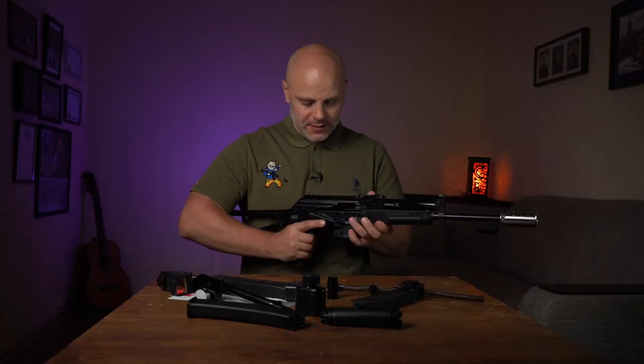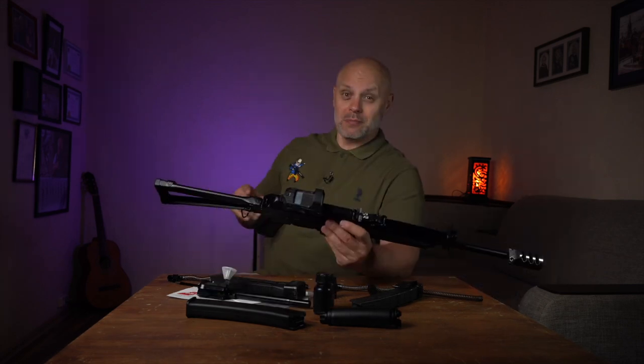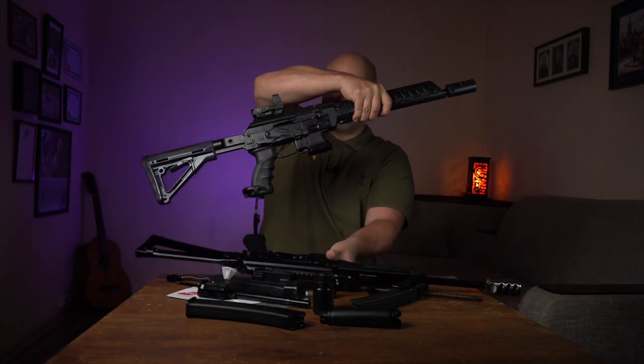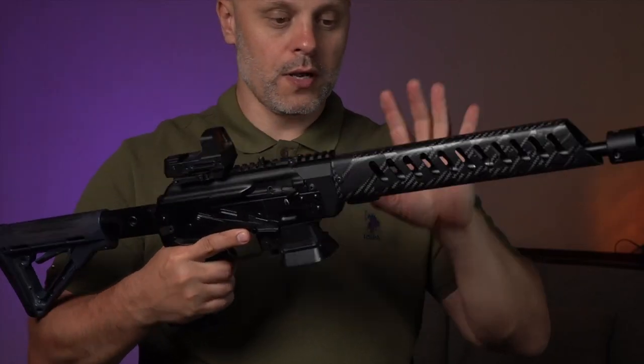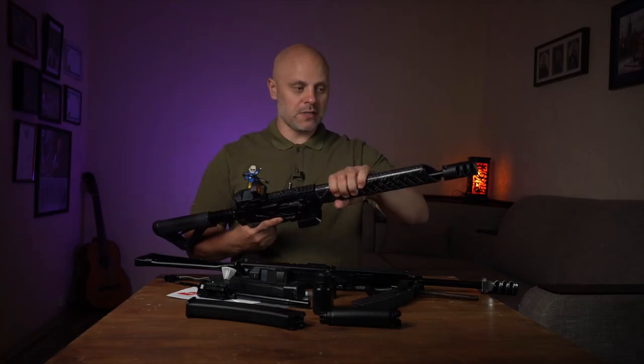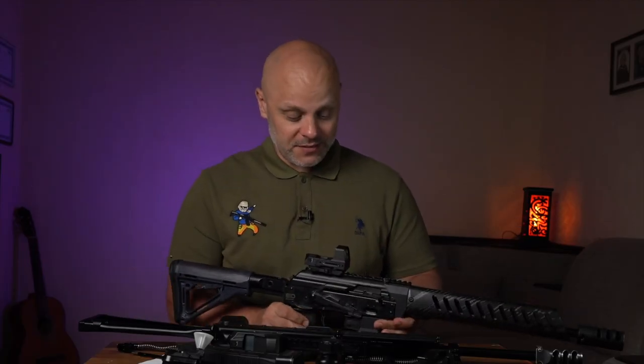Let's make a quick test for compatibility with aftermarket accessories. Now, Fels gas tube fits perfectly, red dot sight, heavy muzzle brake. When I finish the whole customization process, this carbine would look like this. Not only a great looking gun, but also a gun with nice ergonomics and functionality. All the best possible features are here.